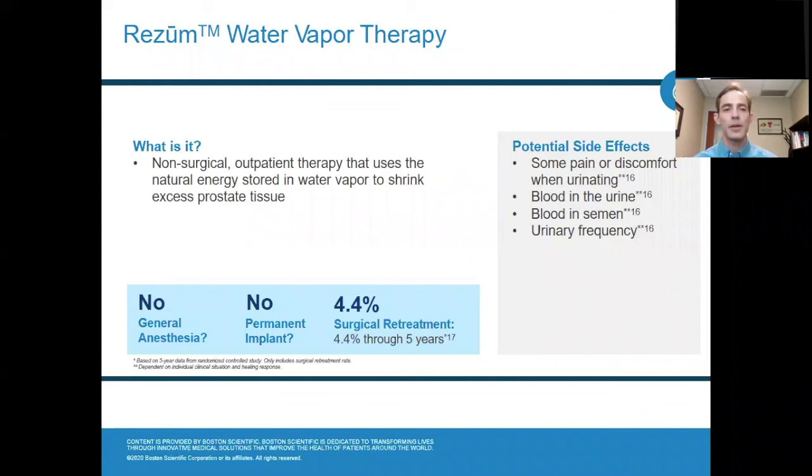The next couple things I'm going to talk about are these minimally invasive office-based procedures that are now also considered in this first line of treatment. Rezum is a treatment that uses heated water vapor essentially to shrink the benign prostatic tissue. It's non-surgical. It's done in the clinic under local anesthetic. We've had some good success with this. The retreatment rates are low. A lot of good outcomes from this.